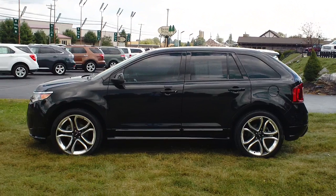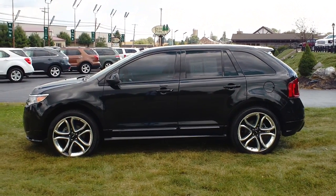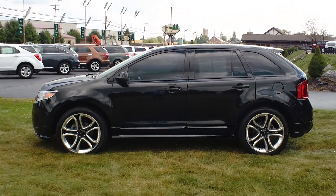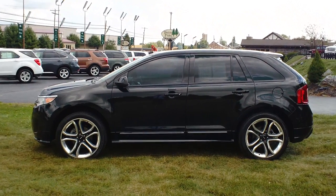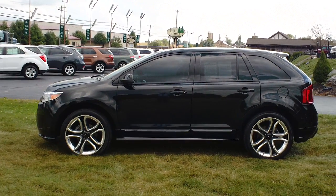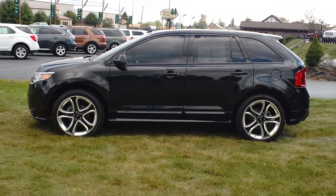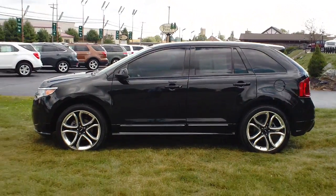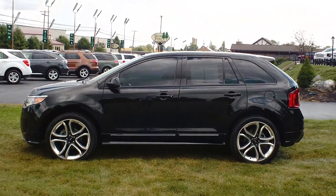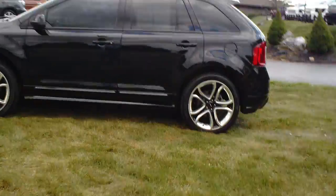My name is Seth Burkholder and today we're looking at the 2011 Ford Edge Sport. This is one of my vehicles that I'm partial to. I like the styling of it, and I think they really hit it right with the 22-inch wheels on there. This particular one has 29,000 miles and the selling price is $26,900. So we're going to take a closer look at this car.